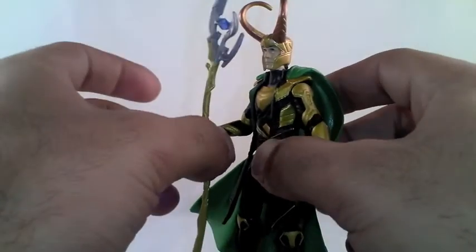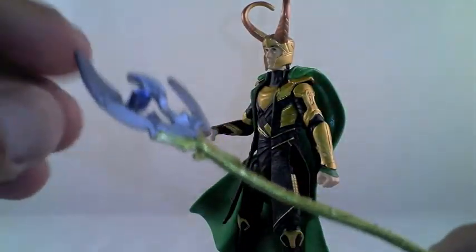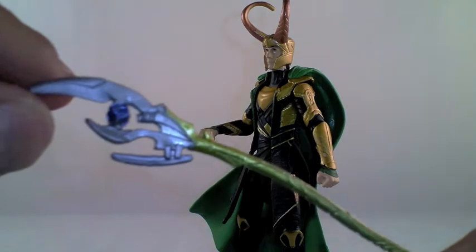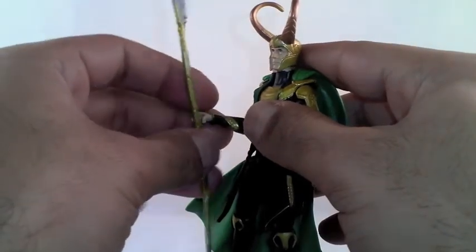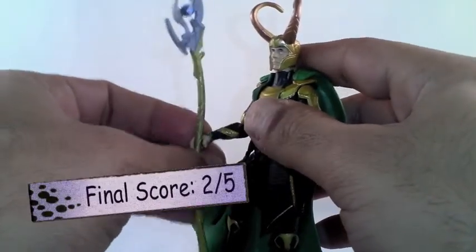I swear to God, this is the only reason I picked up this figure, was this weapon. I just like the Cosmic Cube and how that pops out. But other than that, this figure is booty, man. Final score is going to be a 2 out of 5. I don't see anything special about it, honestly.